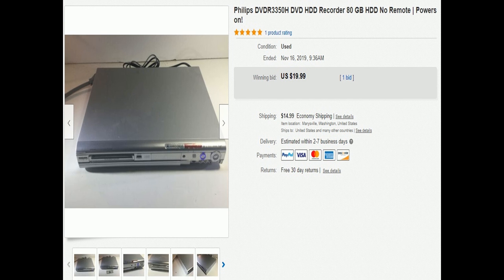This one my partner provided out of a thrift store. He'd been hanging on to this. What made this work, of course, it was a DVD-R player, and it had the hard drive with it. It was missing one of the little lift gates in the front, but we still got $20 for it, so not too bad.